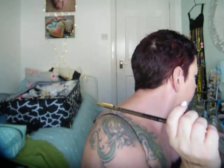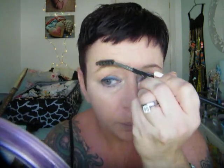Brows. I'm going to use my Joan Collins one. I think I showed this in a haul. Or I don't know if I showed it, but it was one of the videos that got ruined. One side's black and one side's brown. So what I do is I just kind of use the brown first. That is a lovely pencil, it goes on really easily. And I got this in QVC, I think it was £12. Excuse my stomach. And excuse my eyebrows because I'm trying to grow them in. Which is difficult.